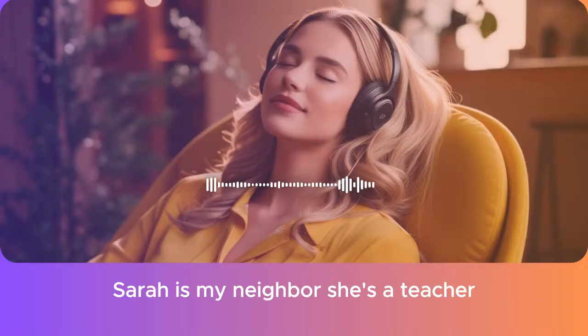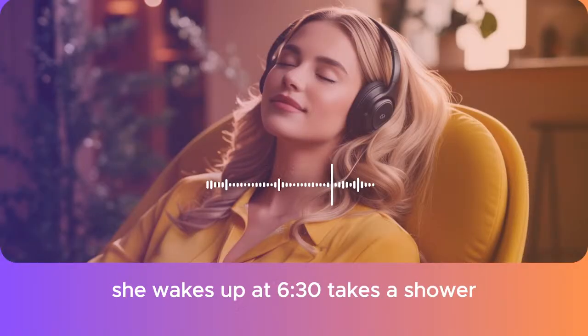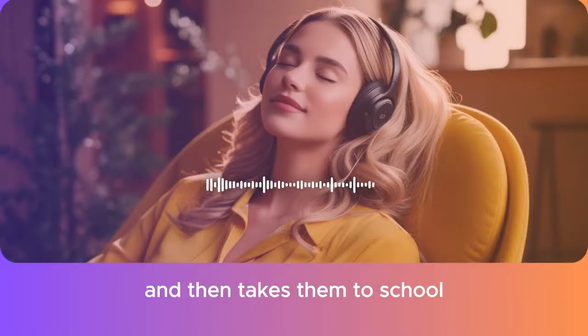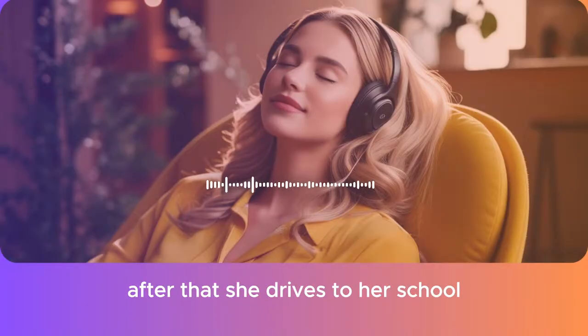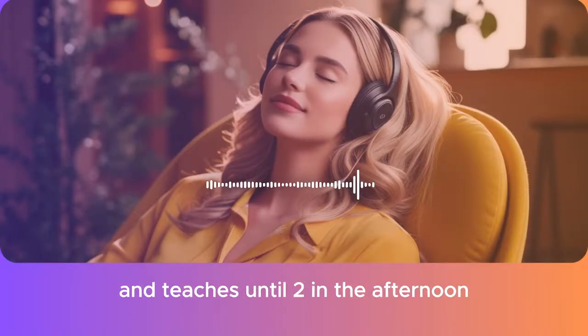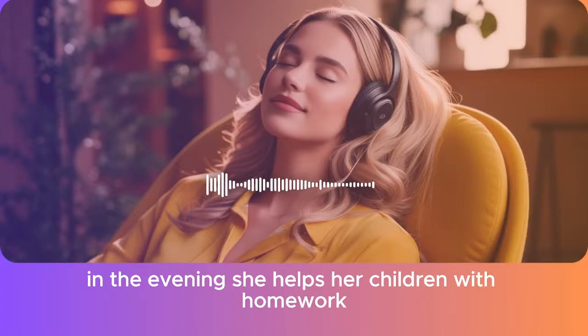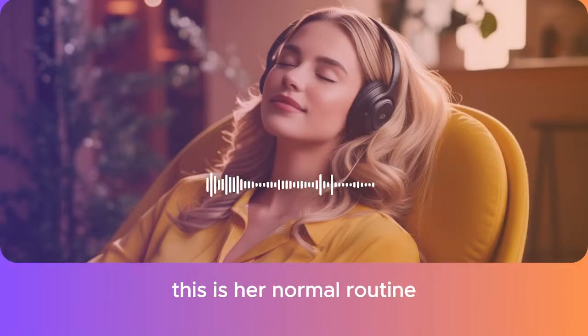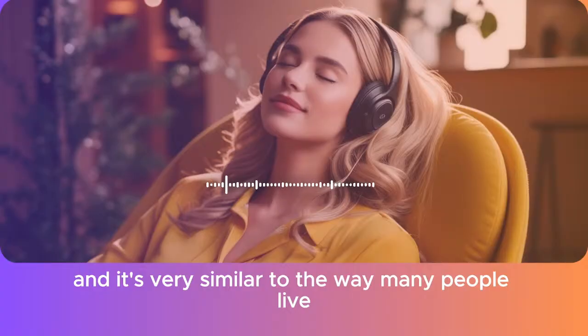Sarah is my neighbor. She's a teacher. She wakes up at 6:30, takes a shower, prepares breakfast for her husband and 2 children, and then takes them to school. After that, she drives to her school and teaches until 2 in the afternoon. In the evening, she helps her children with homework, cooks dinner, and spends some time reading before bed. This is her normal routine, and it's very similar to the way many people live.